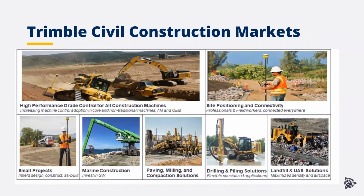So here's a more granular look. I just showed you the high altitude. Here's a more granular look at the civil construction field solutions market segment. So you may recall a moment ago in the introduction, I indicated that that's the division that my role is assigned to. So this is my area of expertise.